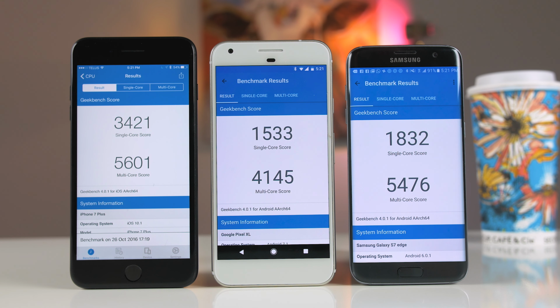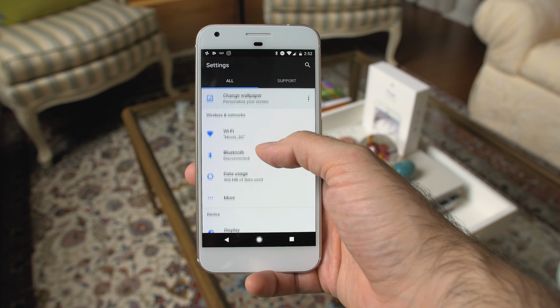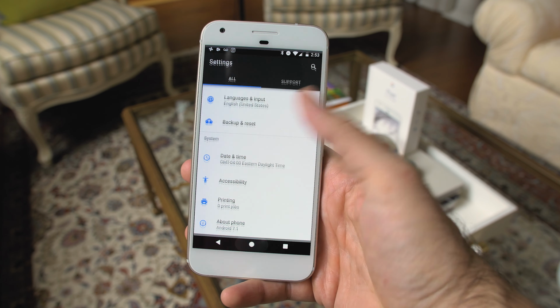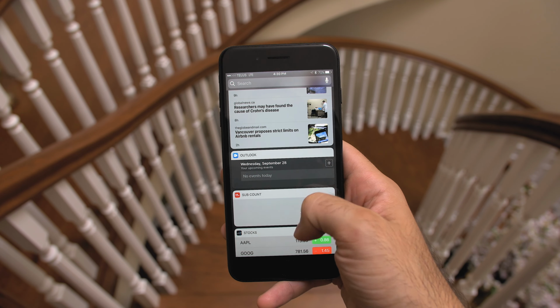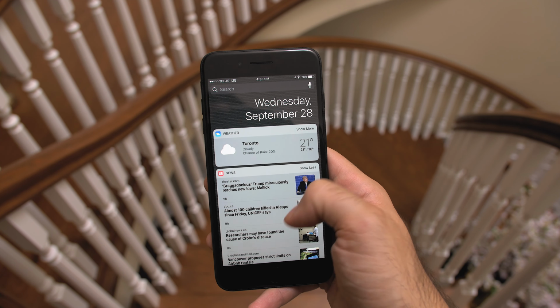And even though the 8890 benchmarks better than the Snapdragon 821, the Pixel is much more fluid than the S7 Edge. This is mainly due to the optimization Google was able to do by designing its own hardware. The Pixel is by far the smoothest and most fluid Android phone I've ever used. But the iPhone 7 Plus is still the smoothest. Apple has had a lot more time and more experience tweaking their software to work with their phone compared to the competition. So for the performance round, the winner is the iPhone 7 Plus.